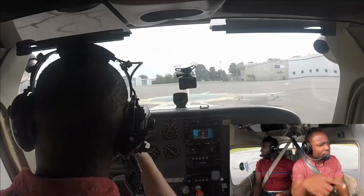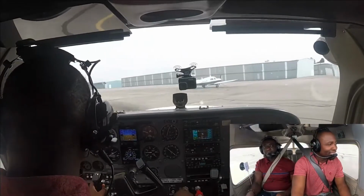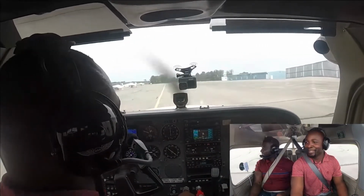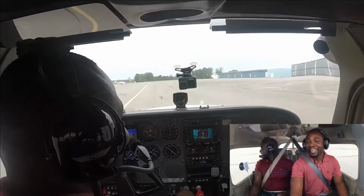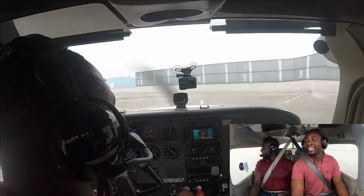The Mooney, one of my favorite aircraft. This one. Nice. It's great when you go long distance but need something fast. Yeah, you can always use a little bit more speed. Traffic, Skyhawk, short final, 16, Carroll County.